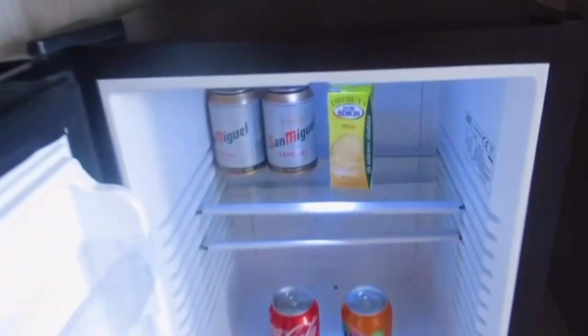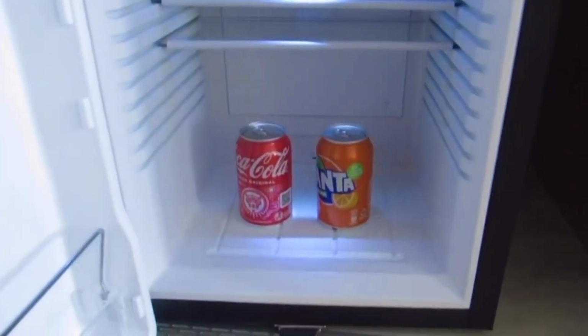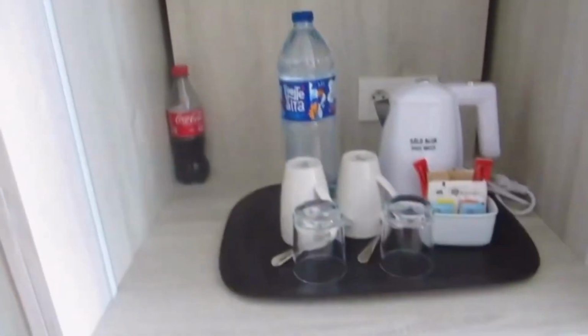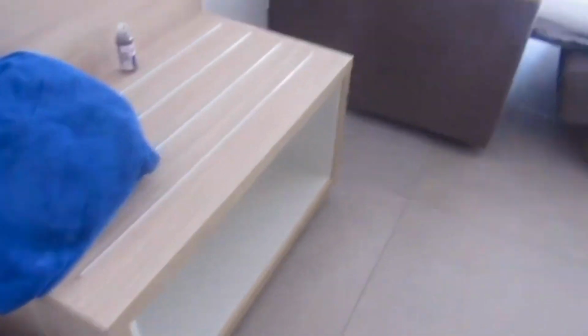And then here, toilet. And you've got wardrobes here, and here is a fridge, and you've got some beers, juice, Coke, Fanta, and that's included in your all-inclusive. And up here you've got your teas and coffees, water, and then a desk, and then a sofa bed.